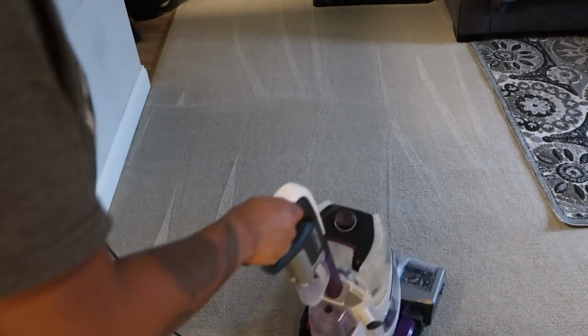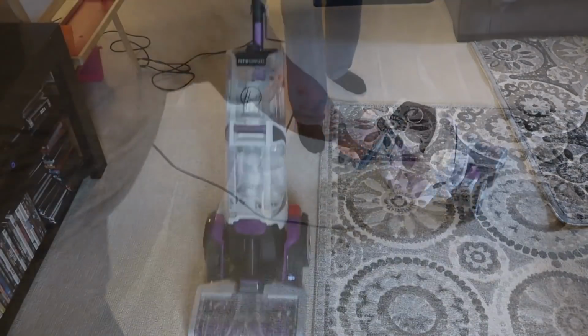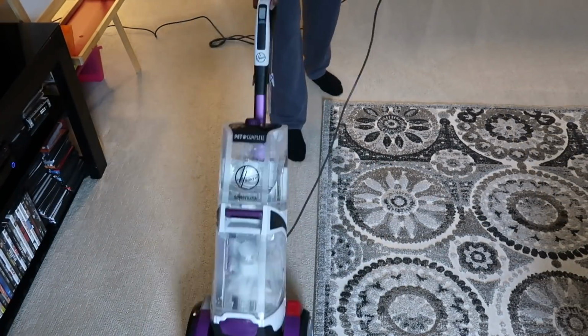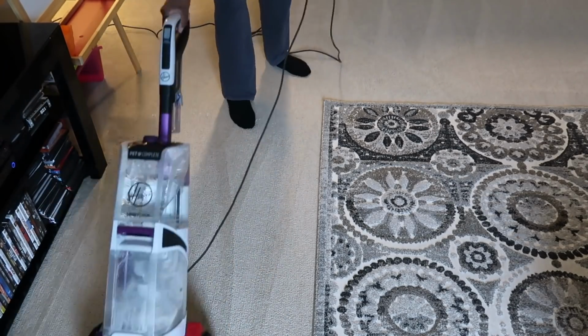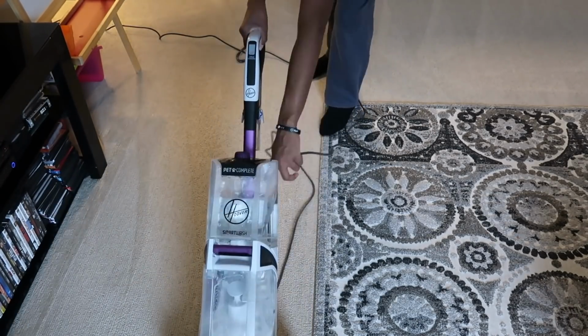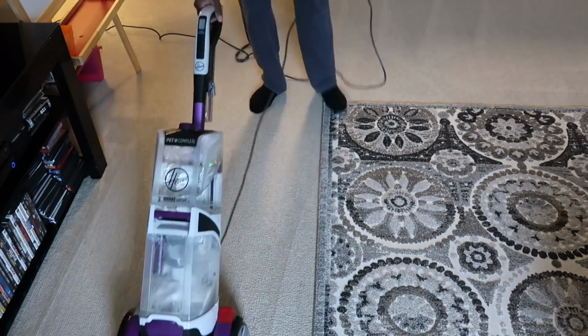If it's supposed to be fluffy, it better be fluffy. Now, if it's supposed to be a flat rug, like the rugs you see in the hotel, then it better look flat. But this is supposed to be fluffy, and it is fluffy. I see these lines. It just looks good, y'all. And it smells so good in here. It just smells like clean, clean.